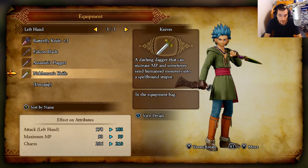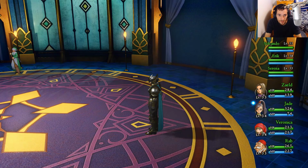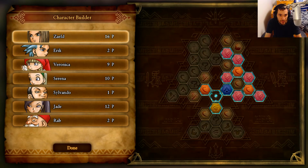Oh, this is really good actually, holy crap. 8% chance to be, okay. This nobleman knife is really, really good, but the thing is I don't want to get rid of falcon blade unless I'm fighting a boss. Because Eric does not have really good skills right now. Let's see if I can go to character builder for Eric. Yeah, he needs more skills.